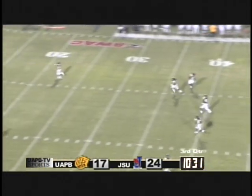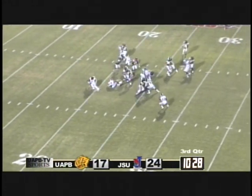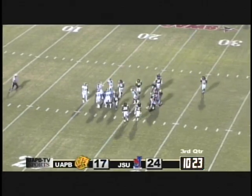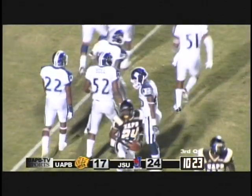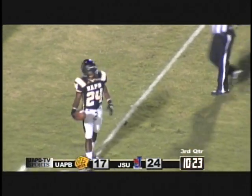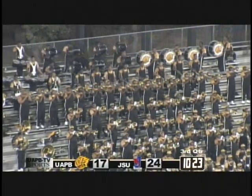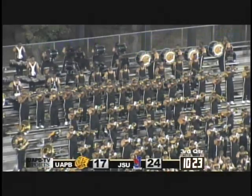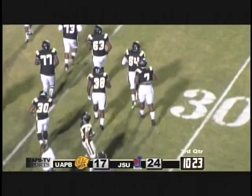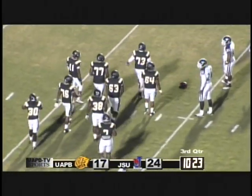Here's the kickoff. Taken from the 5-yard line. King cut back at the 20, and he'll be corralled there at about the 24-yard line. So the Golden Lions will take over at their own 24. 10:23 to play here in the third quarter. Trailing by a touchdown, 24-17 to Jackson State. Ben Anderson and company trot back on the field as they go on their attack now.